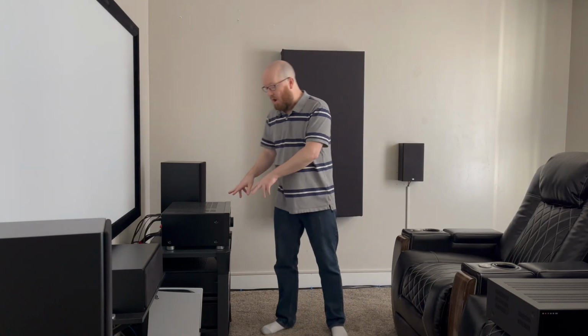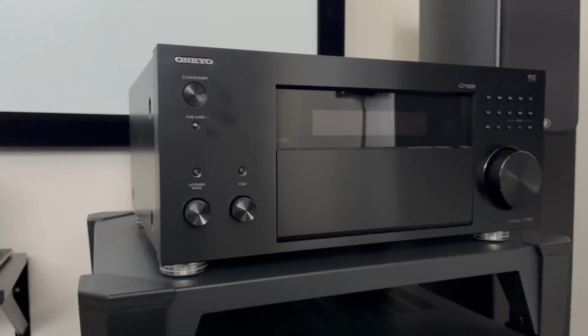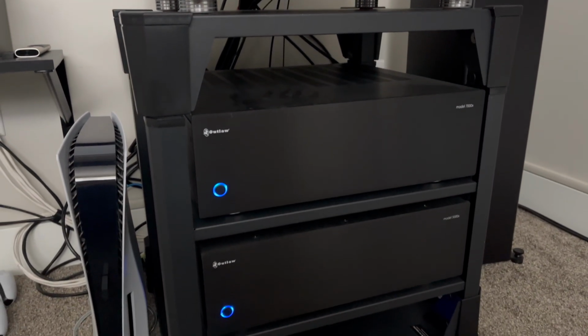So in my tiny theater here, which is a 7.2.4 Dolby Atmos setup, I have been running the Onkyo TX-RZ50. This is an AVR, so it does both processing and amplification. So there's something that I haven't mentioned, which is kind of a middle of the road approach. So you have full AVR, you have full separates, but then in the middle, you have kind of a hybrid of the two. And that's what I've done here with my Onkyo TX-RZ50.